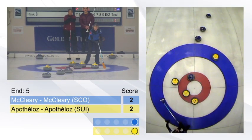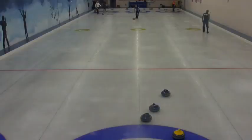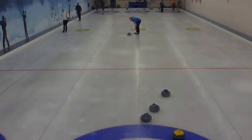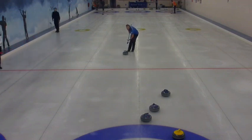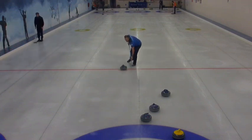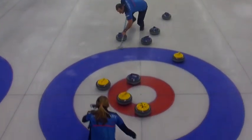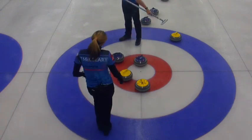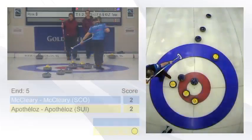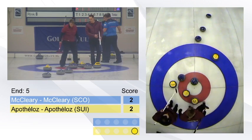Let's listen to the communication on the way down. Big line. Gonna have to split up. Come onto the yellow. Yep. Take it across if you can. Yeah, it's probably not bad. It's not bad actually. Rubs it on the side. Really good communication to get that into a position. They knew it wasn't going to curl up.